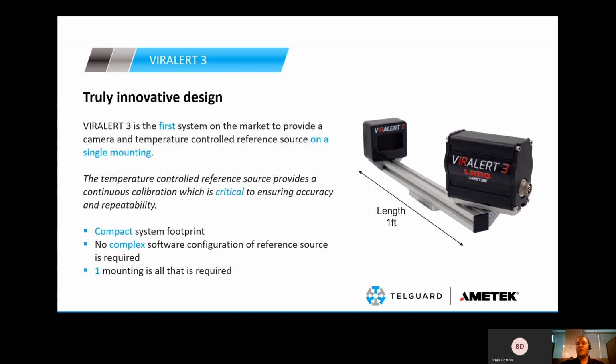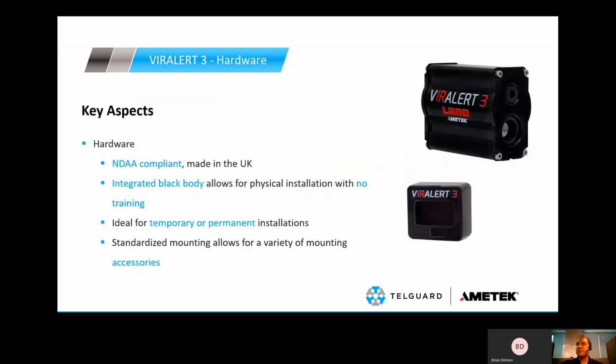So, very small footprint. We're saying a foot long, from the black body in the background to the camera in the foreground on that rail. The software that's included with this particular system is not complex at all, very simplistic and easy to navigate. And then one mounting is all that's required to set this camera up, either in an entrance of a building or on a table.